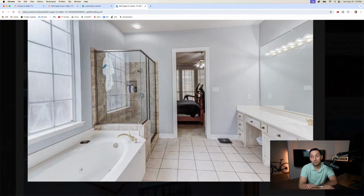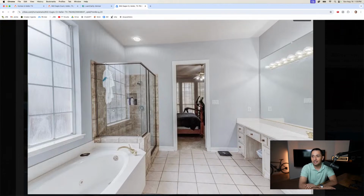Now one of the critiques is going to be that the tile either didn't differentiate itself too much from the tile on the floor, and or it didn't match itself close enough. So it kind of went into the middle and it stands out a little bit more. So that would be a critique.